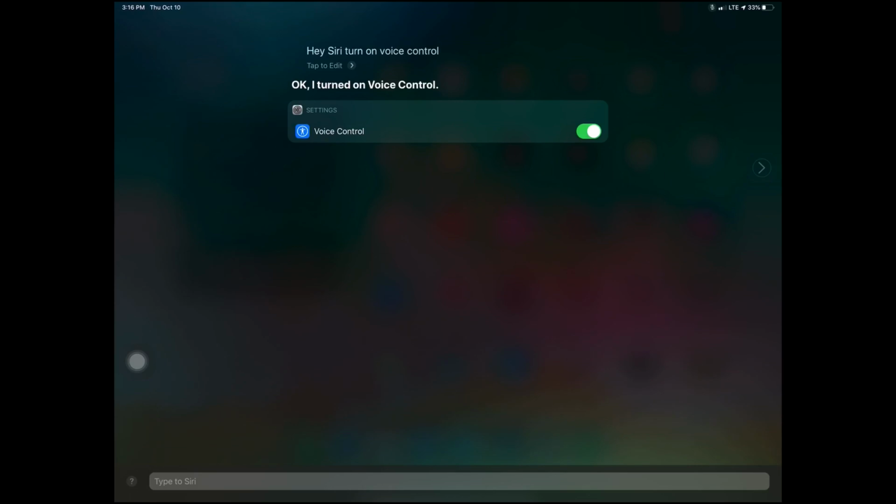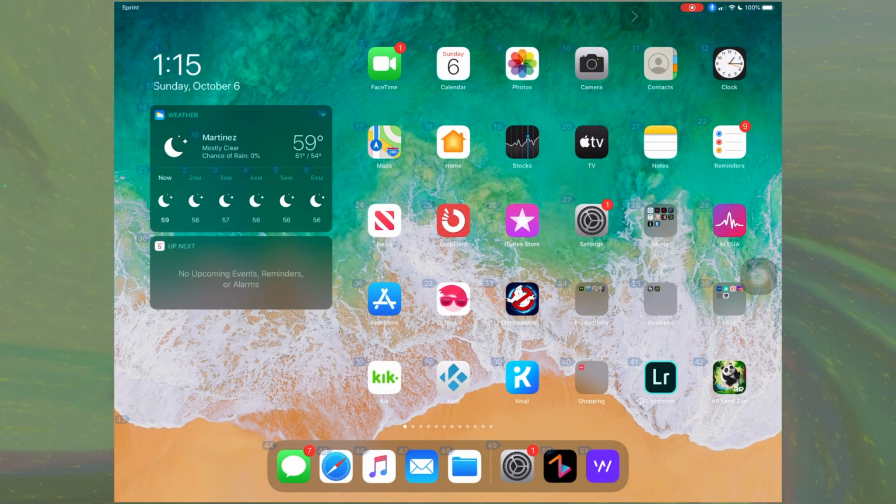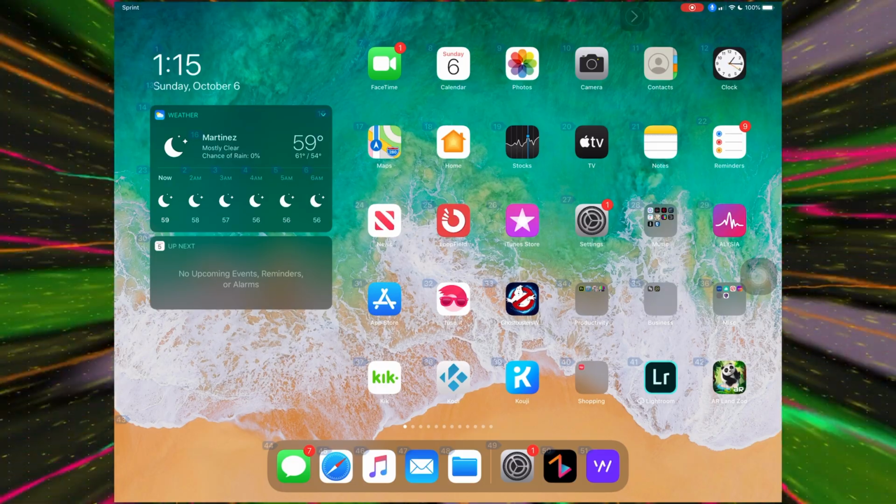Turn on voice control. Okay, I turned on voice control. Open GarageBand.